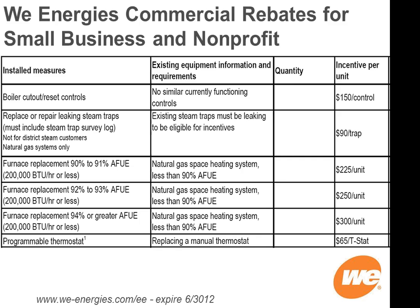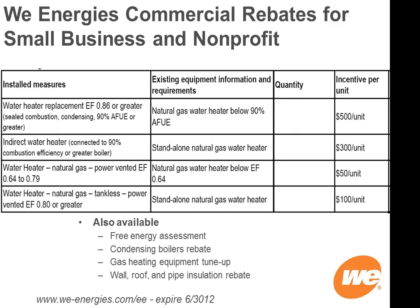In addition to the Focus on Energy program, one of the utilities, We Energies, that we deal with in Wisconsin, has some specific rebates for small businesses and nonprofit groups. So you can get some rebates for boiler outside air reset control, steam trap repair, furnaces, programmable stats, water heater replacements, indirect water heaters. So there's additional rebates on top of what you probably can get from the other programs. They also have a nice program for free energy assessments where they'll come out and survey the building with you and give you ideas on what to do. Got some rebates for condensing boilers, for tune-ups on gas-fired equipment, insulation rebates. So there's all kinds of stuff going on with that one.